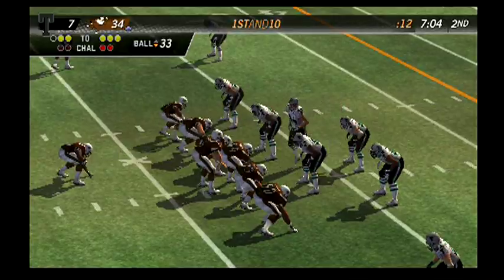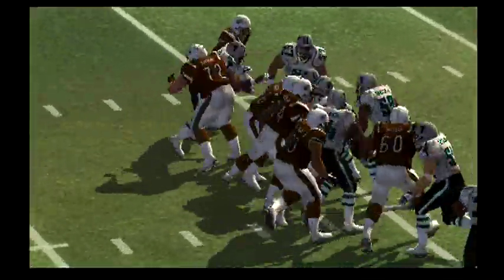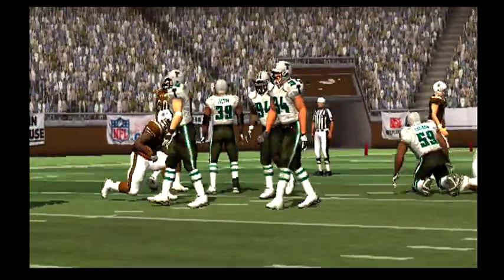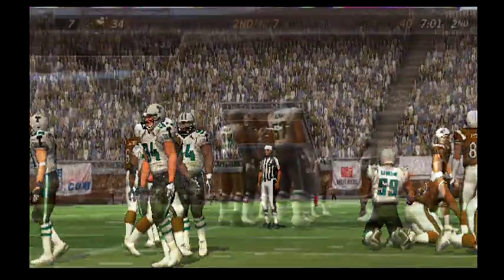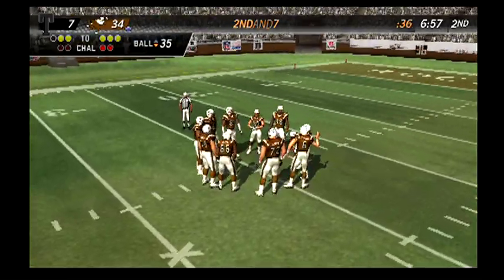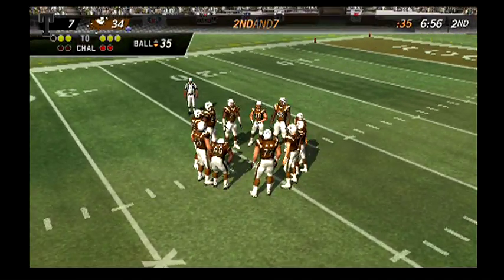Over swing right. The Thunder come out of the nickel pack. Atkinson comes up to make the play. The defense is trying to shut down the running game early to force him to pass.